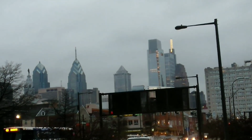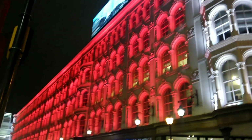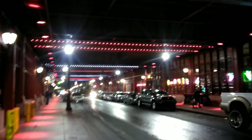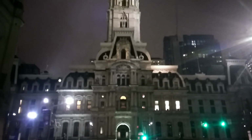Around nightfall, I started to head toward downtown to see the beautifully illuminated buildings, and of course, as soon as I made it, it started raining. Wait a minute. Is something wrong? As you can see, I stopped in Chinatown to see the beautiful Friendship Arch on Arch Street. Then I made my way through the markets and the streets to reach the City Hall downtown.